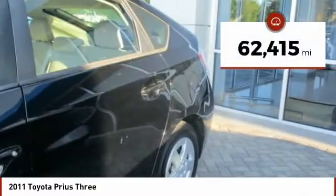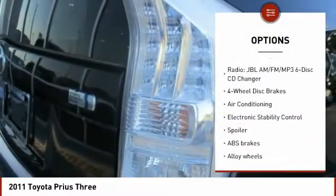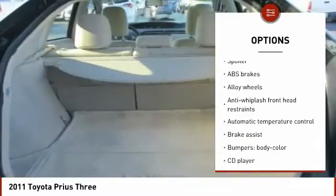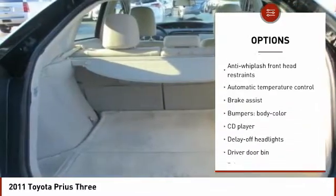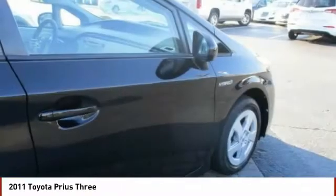This vehicle has less than 65,000 miles. Here are some of this vehicle's great options: traction control, air conditioning, dual airbags, power steering, alloy wheels, AM/FM stereo with in-dash 6-disc CD changer, 4-wheel disc brakes, center armrest, 8 speakers, electronic stability control.